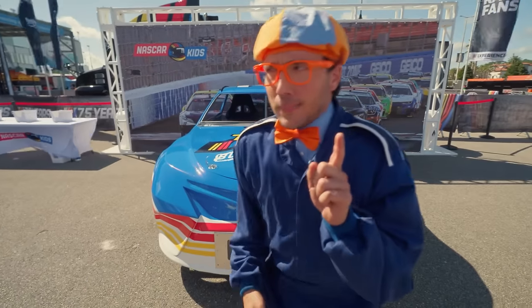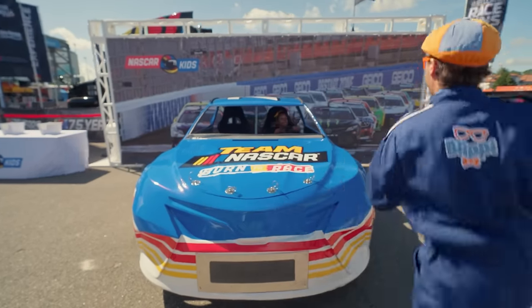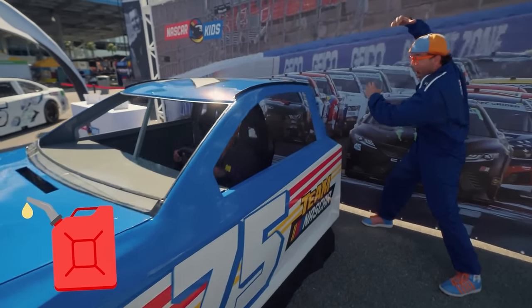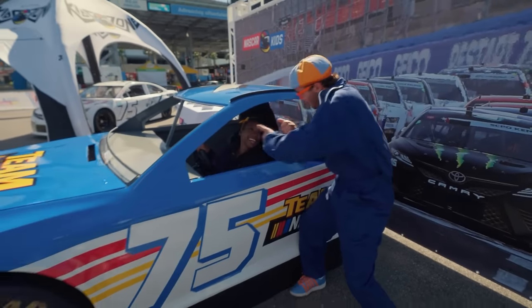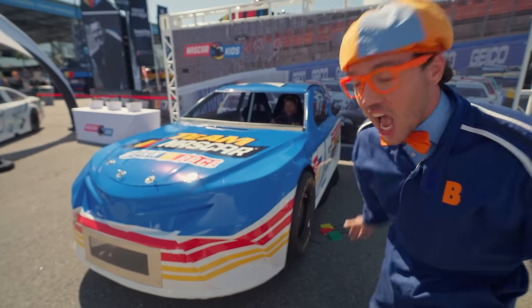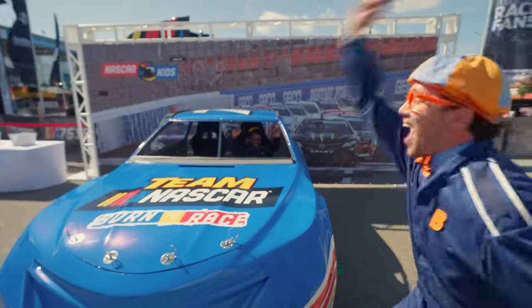Okay. Well, our tires look okay, but definitely want to fill up on gas. Yes, I need a fill up, please. Here we go. Thanks, pit crew. You're doing great. Full tank of gas. She's almost to the finish line. Meekah wins the race!